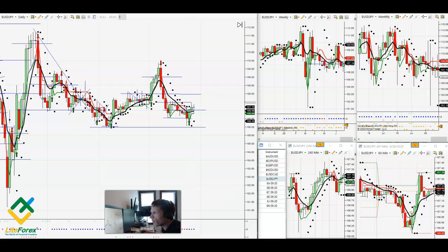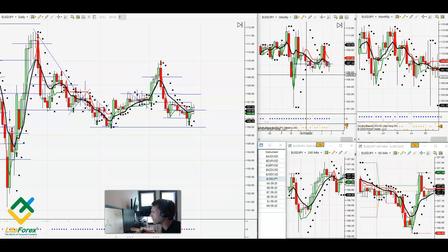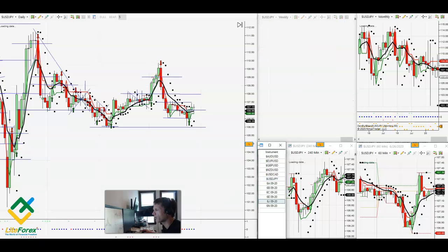So it did break out and it hit resistance at 107.50, pulled back, and then today pulling back up above that 107 price. This to me looks like there could be more upside next week on the USD Yen, but let's see what the futures are looking like here.